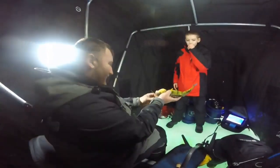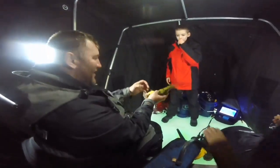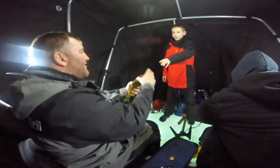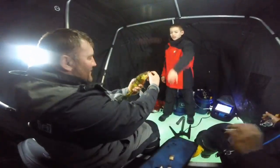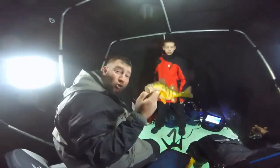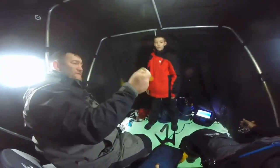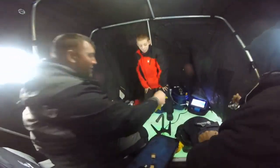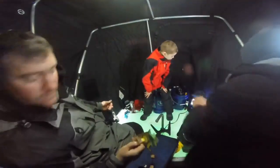Look at that. Here, you hold the sucker. You got this. Look at that, baby. Oh, that is a perch. That is a fat perch right there. There's another one on the bottom right there. Did you see him? No. He's right on the bottom.